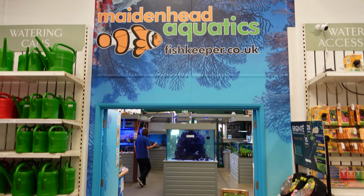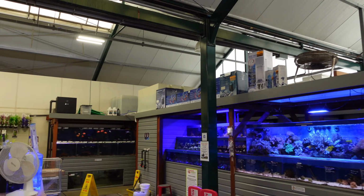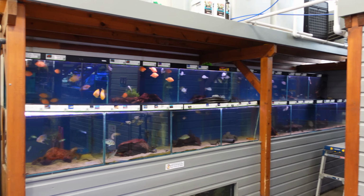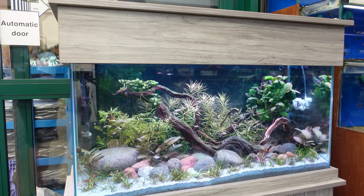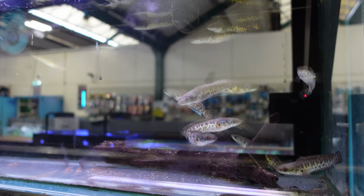Now we're not in the usual setting, and that is because today we have just arrived at Maidenhead Aquatics Weybridge. They actually got in contact with me and told me that they have a very special fish that you don't usually see at this sort of size come into the shop. So we're going to head inside and check it out. We're also going to be checking out a few of the oddballs that they've got here and doing a quick lap of the shop. But let's head inside and check out this very special fish.